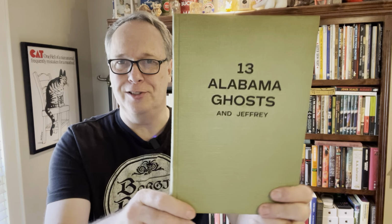Then there was this, you can see why I had 2 or 3 of the same thing. This Myths, Mysteries, and Legends of Alabama. Kind of gruesome little cover there. This one, again, this was like $10. It's like the subject matter. Then this one, this 13 Alabama Ghosts. This is at least $20.